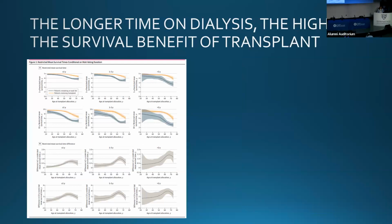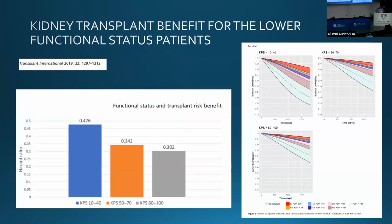And this graph here is saying the same thing, but it's by dialysis time. And so although this may look complicated, you can see that patients more than 2 years on dialysis have the sharpest long-term survival benefit from getting transplanted compared to staying on dialysis. And I think that's really important because that's at the heart of what increasing utilization of the overlooked kidneys benefits our community.